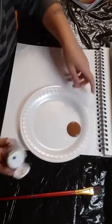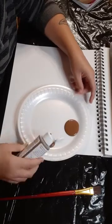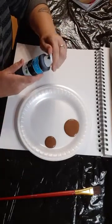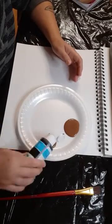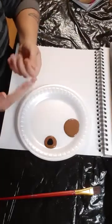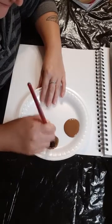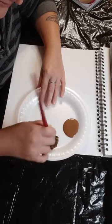And then I'm going to put beside it a smaller amount of brown. And then I'm going to take some black, and I'm just going to put a little bit of black into the smaller amount. Just like that. You just want it to be a little bit of a darker brown. It doesn't have to be too crazy or anything, but just so you can see a difference between the two. And we're just going to mix it in.